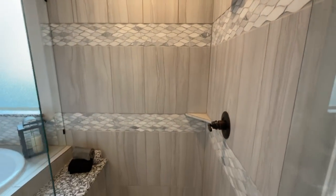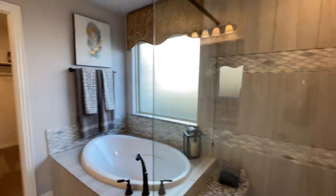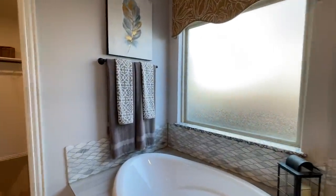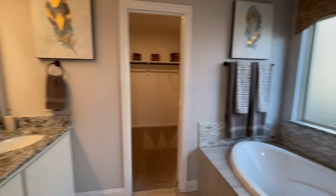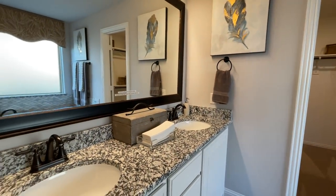Sheesh. Got the privacy window there. And honestly, guys, there's actually a lot of standard features in this model home.